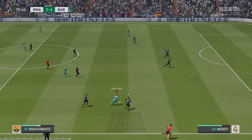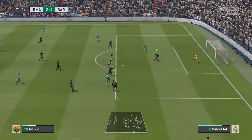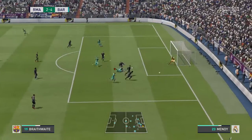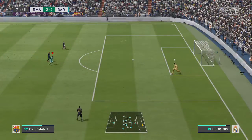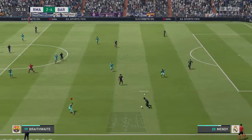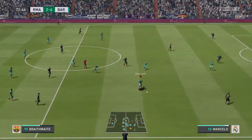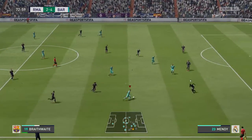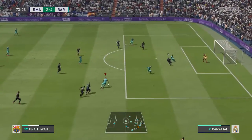And they've spread it out wide here. Braithwaite. The attack has fizzled out here. Goal kick. Marcelo. Giving the ball away now. Beautiful work on the ball. I think the cross is on.